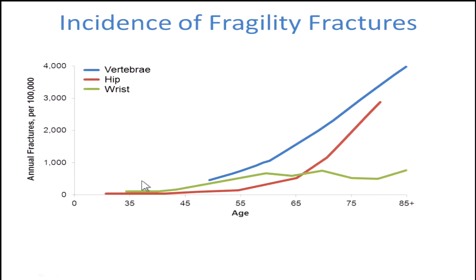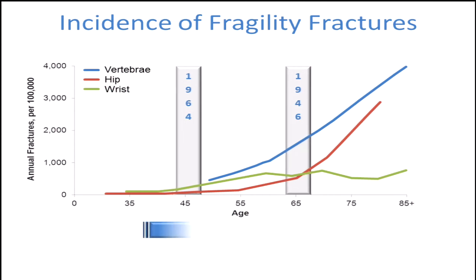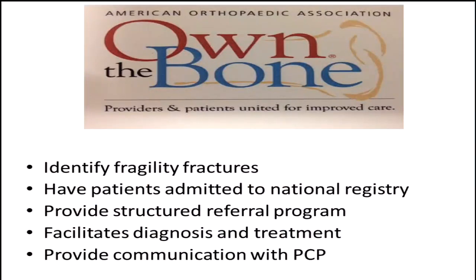The incidence of these fractures increased significantly once we hit around age 65. I personally used to think 65 was old. We have a tsunami of patients coming our way, the so-called baby boomers, those born between 46 and 64. They're just entering the 65 age category, and over the next 5 to 20 years, we're going to see a large bulge of patients that are going to require care, and we have to be ready to provide it.